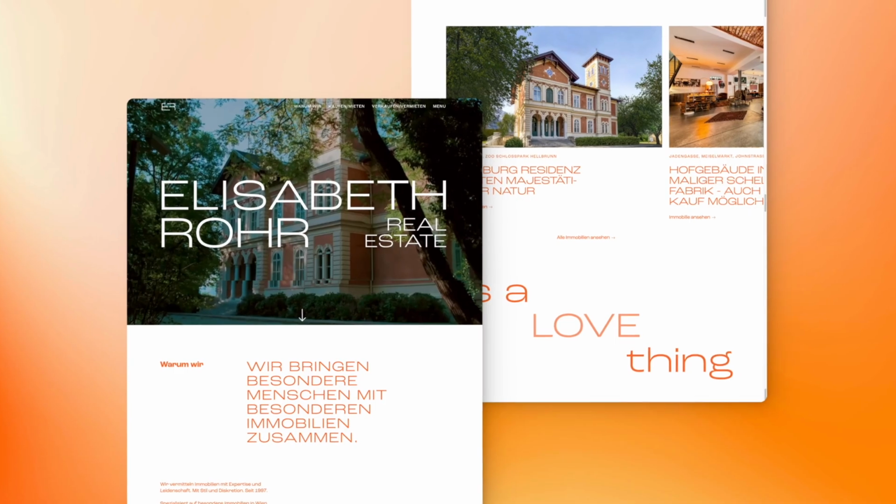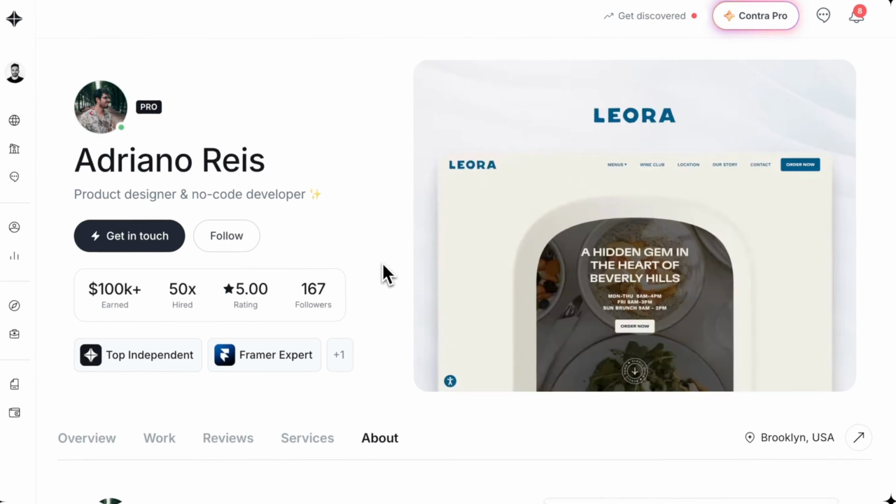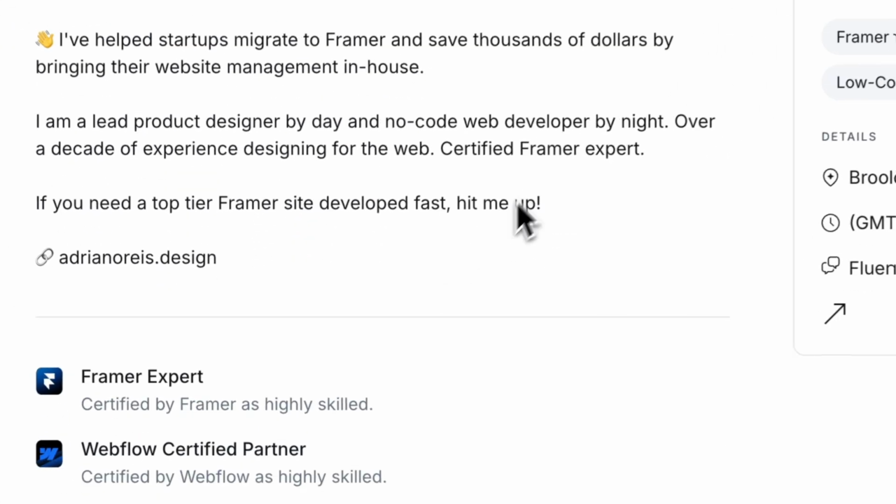Before we dive in, quick context. I've built over 50 client websites in the last couple of years using both platforms. But here's what's interesting. I've noticed that the most successful freelancers aren't loyal to just using one tool. They're strategic about when they use each one. Let me show you exactly how this works.